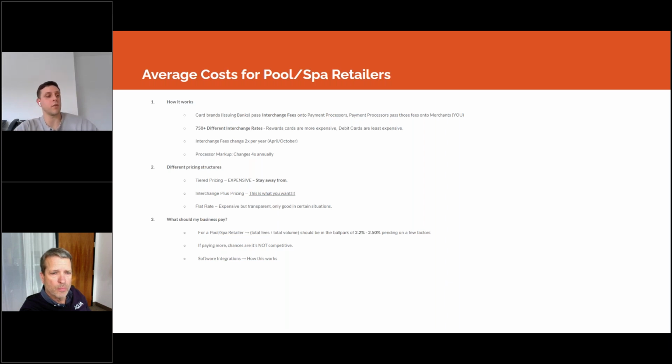In layman's terms, if you have a rewards card, that card is going to be more expensive for your business versus if someone walks in and uses a debit card, right? Debit cards are the least expensive out of the realm of cards that you accept, right? American Express is also super expensive, which I'm sure that you guys have run into. Sometimes dealers don't take American Express for that reason, which we'll get into. But just keep that in the back of your mind that, again, some are negotiable, some are not, right?